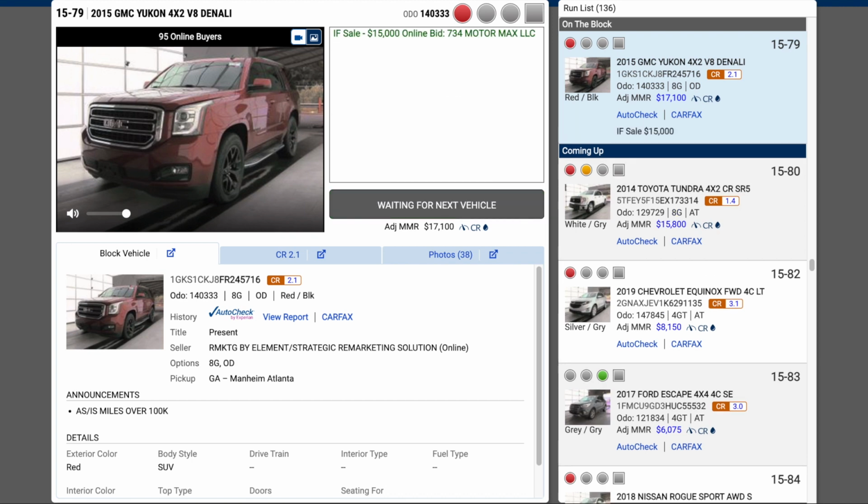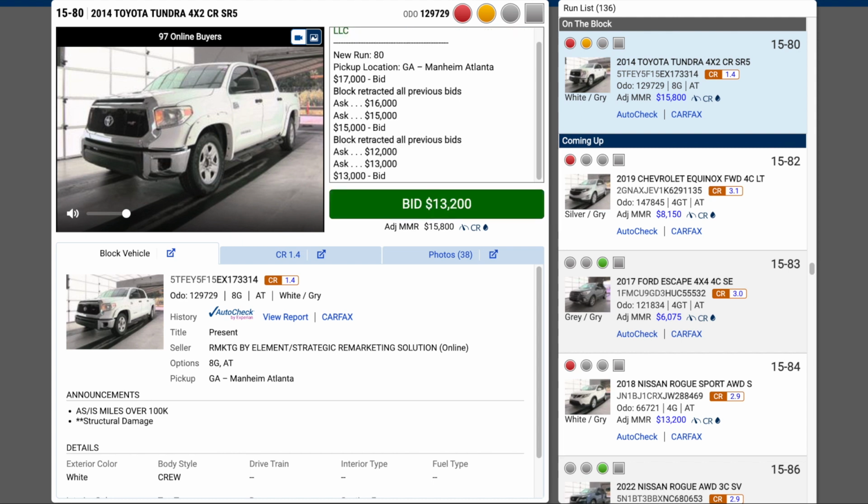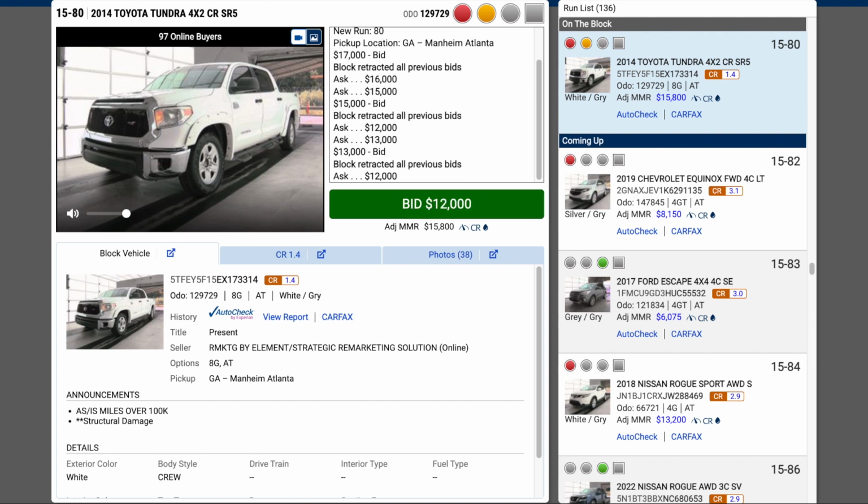734, that's with it. Hey, we're going to the next one. Number 80, the Tundra, is over 100K, structural damage on this one, 17 to 2. 15 down to 2. 15 to 2. 13 down to 2. All in on the 13 to 2. 11 grand to 2. 11 down to 200, works hard, done. 11 bid to 2.